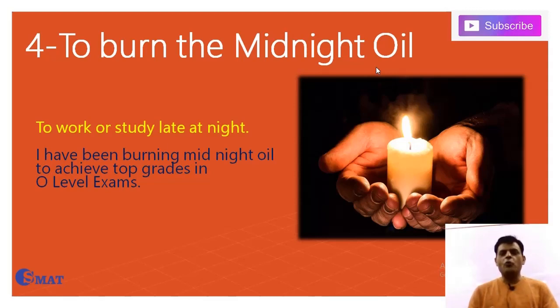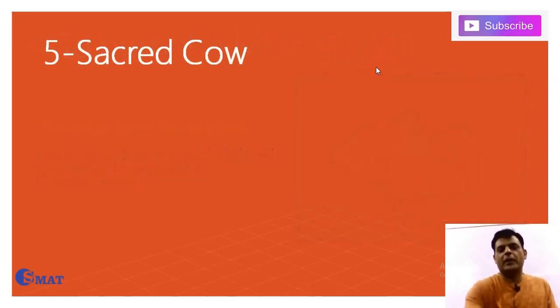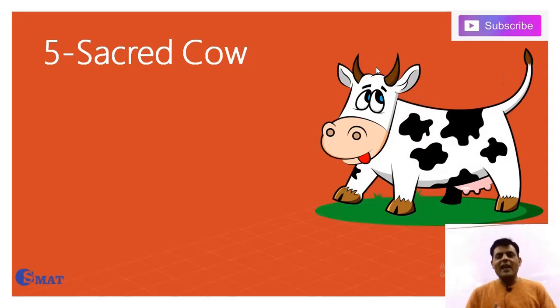So mind you, wherever you come across situations like these in your future, you are recommended to use this phrase. So let's skip on to the fifth idiomatic expression, that is a sacred cow. Have you seen a cow, by the way? A sacred cow. What can be the meaning? Isn't it interesting? It sounds good.